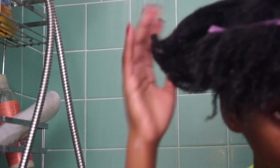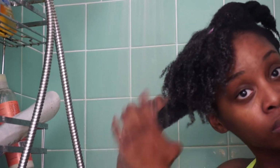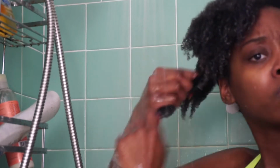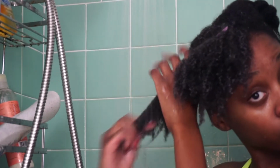I'm going to rinse out the deep conditioner, then I'm going to apply the leave-in styling conditioner, and then I'm going to layer the curl gel on top of that. So I'm going to speed it up for you guys. Just sit back and relax and watch the rest of the tutorial.